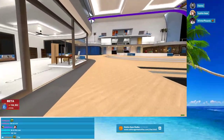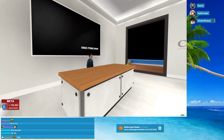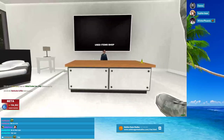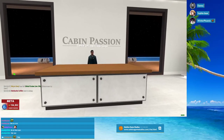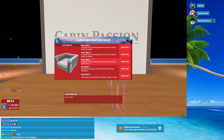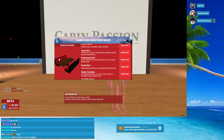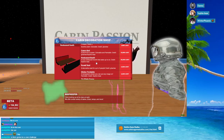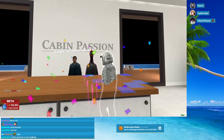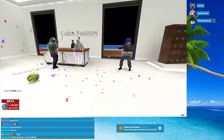Okay, so we have Cabin Passion, which has been tweaked some as well. You might have seen earlier, we have a bunch of restaurant booths around now. So what we've done is we just made it purchasable. So you can now buy your very own restaurant booth and put it in your cabin. So we'll show that off in a little bit.